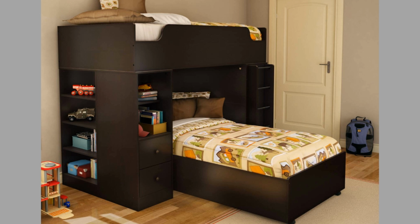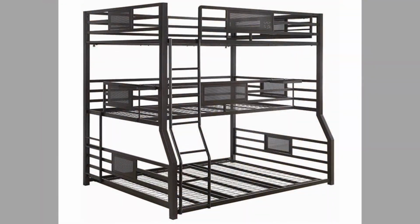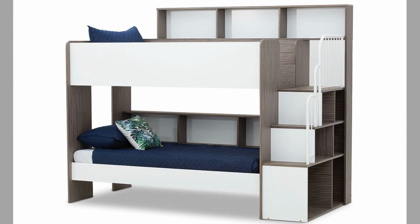Bunk beds are suitable for a range of environments beyond just children's bedrooms. They can be effectively used in guest rooms, vacation homes, or even hostels. The versatility of bunk beds makes them an ideal choice for accommodating multiple guests without compromising on comfort.